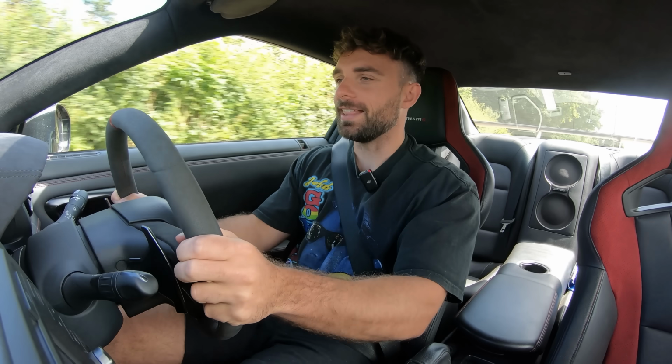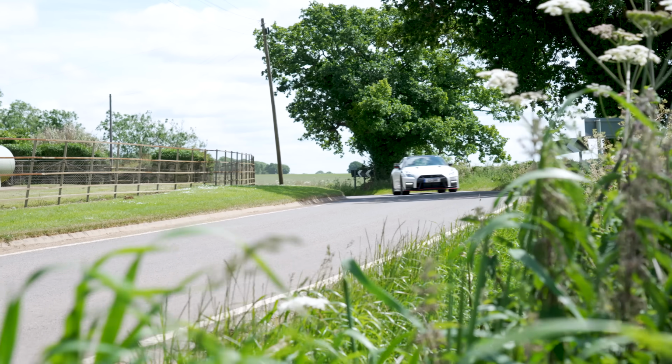Oh my word, that is addictive. That is so fast. 600 horsepower, and being four-wheel drive, you can use it all. Matt, I'm sorry, Matt. Whatever your reason for that Micra being Nissan's best car, whatever it is, car of the people, cheap, affordable, there's nothing you can say that can compete with this. Oh.